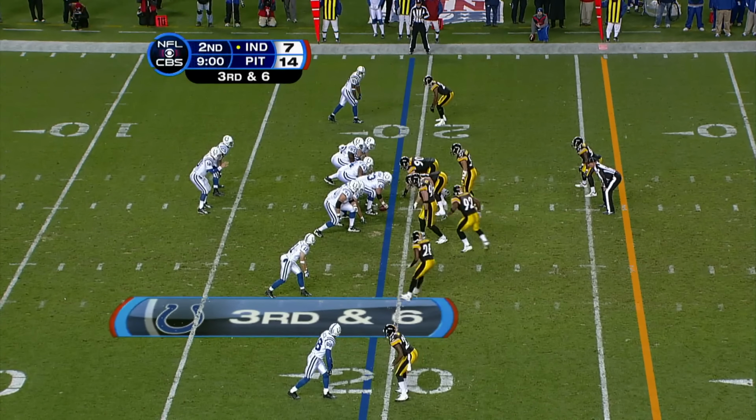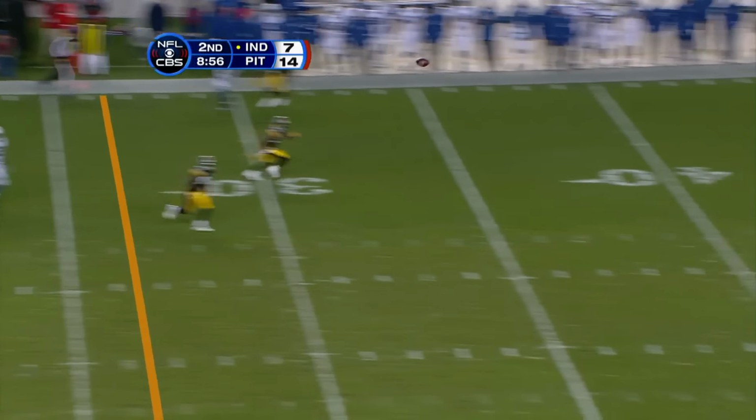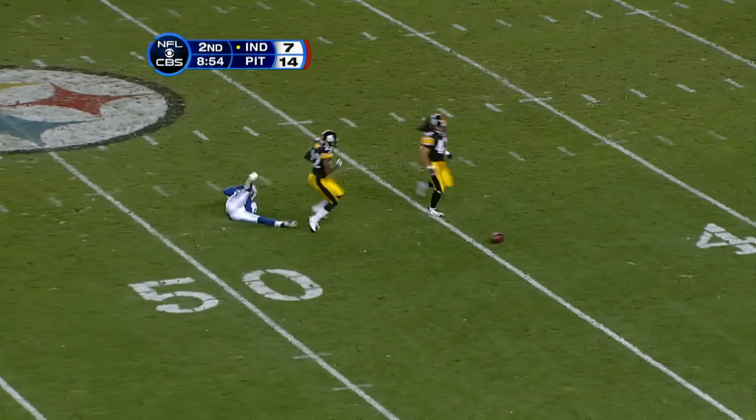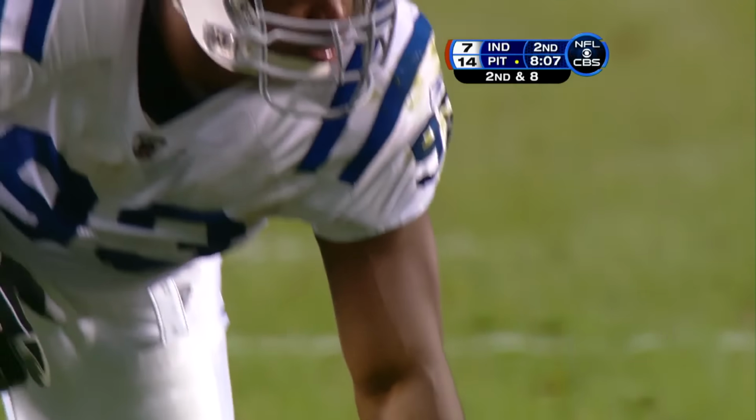People at home don't know you just knocked your own microphone off. You sacked yourself with your mic cord. Here's Manning going long. Harrison was there, unable to reel it in. He is getting better every single week.